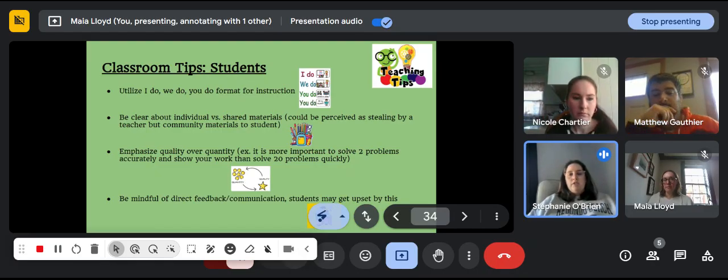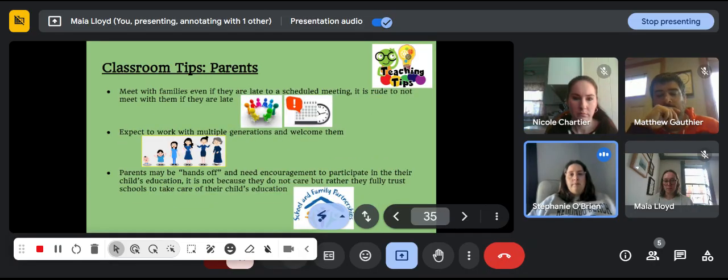Be clear about individual versus shared materials, emphasizing quality over quantity. So it's more important to solve fewer problems accurately than solving 20 problems and rushing through. And be mindful of the type of feedback that you provide students, as you don't want to unnecessarily upset them.